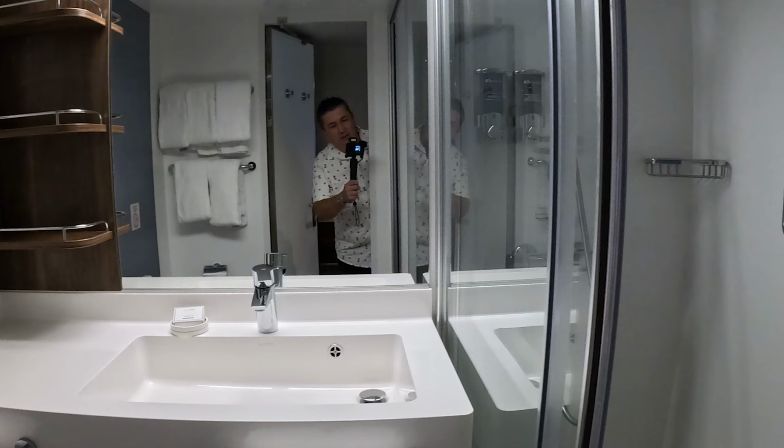The thing is, I always talk about how you have additional storage on Carnival ships, but not in this case, because with this situation, this sofa becomes a bed. But if you're on a regular ship with just a standard sofa, you have drawers underneath your sofa. And so that's good for additional storage.